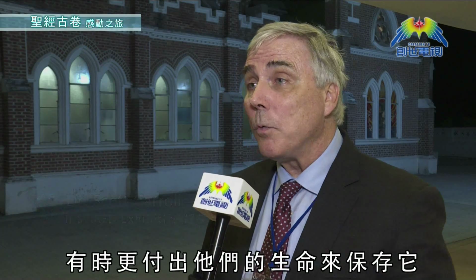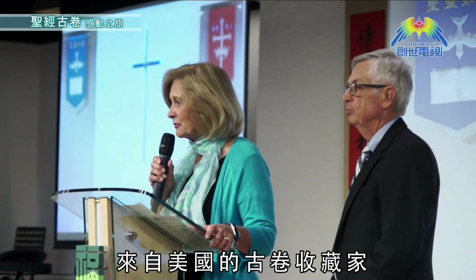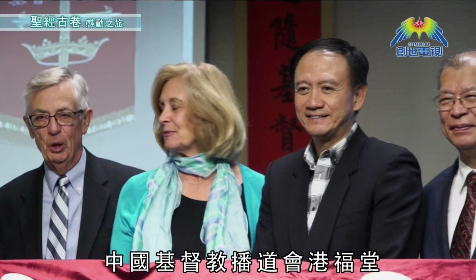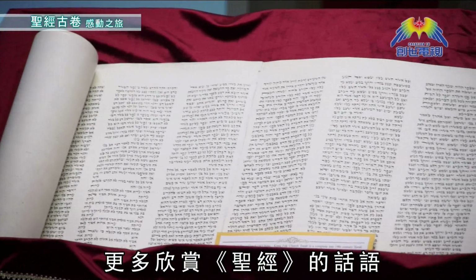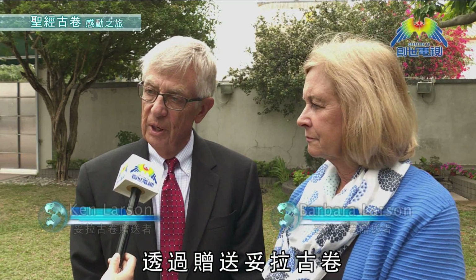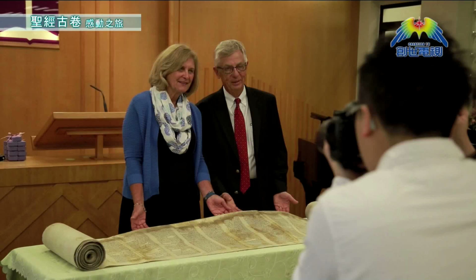I think the major thing we want to see with our gifting Torahs is for people to continue to have a high view of Scripture.